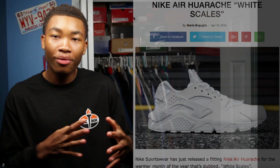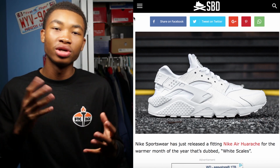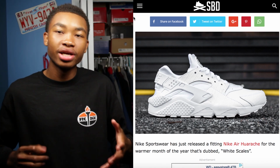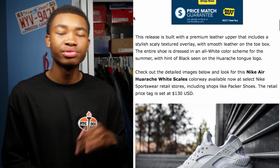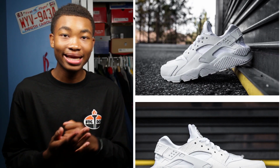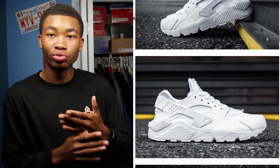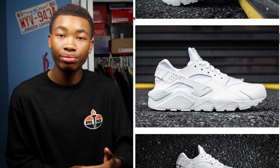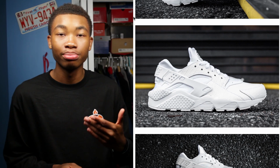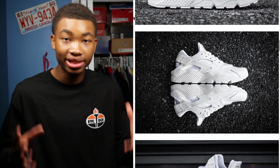Now for number 4, I have to give it to Nike Huaraches. Now when it comes to Huaraches, it's a definite must for back to school if you guys are into that shoe. When it comes to durability, durability is a plus. This shoe will last you through a desert storm, through a tornado, through a blizzard. Your toes might freeze off, but the shoe will be completely intact.